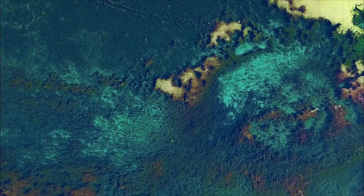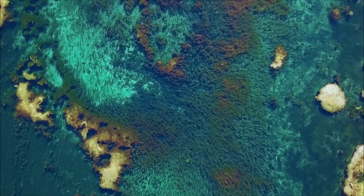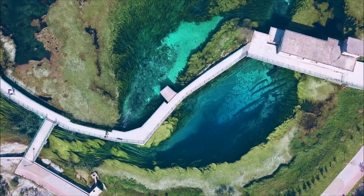As a child, I would probably imagine that there is a magical world with its own fantastic creatures submerged below the water surface of this lake.